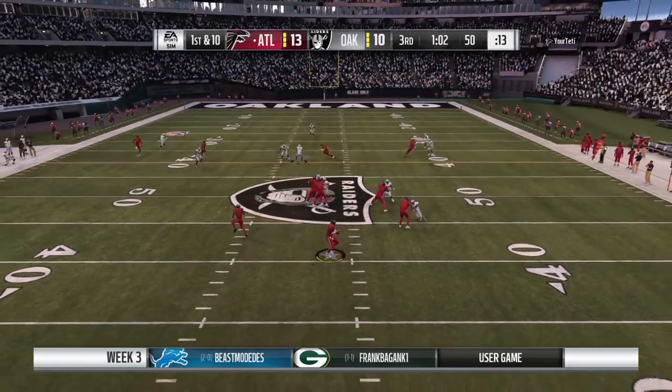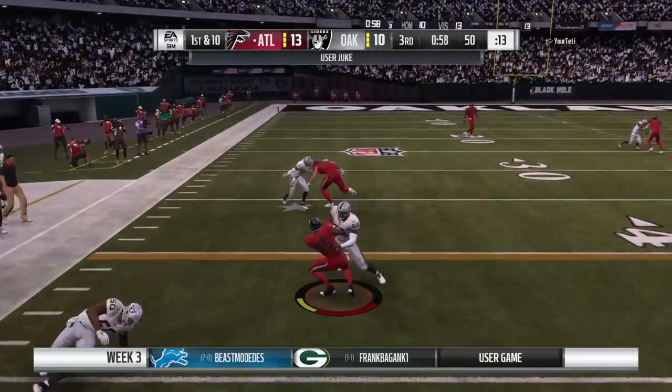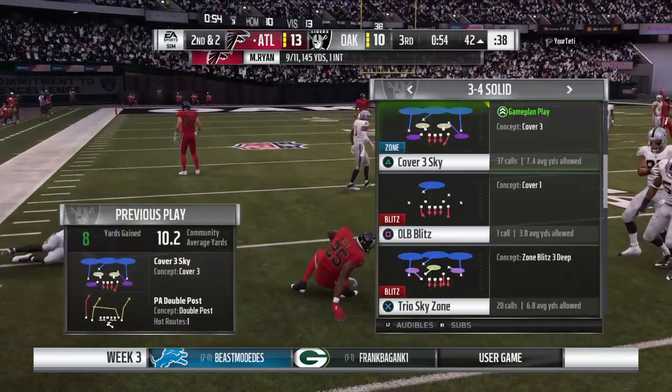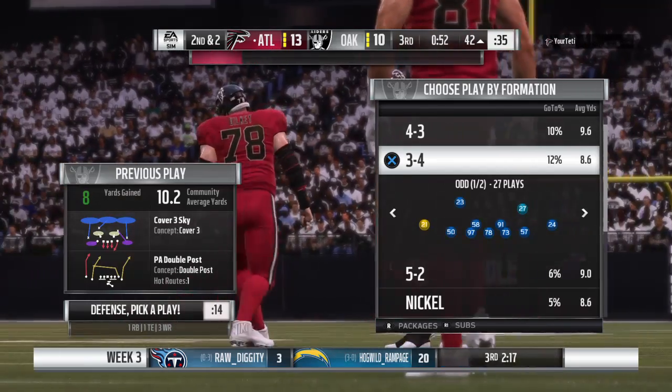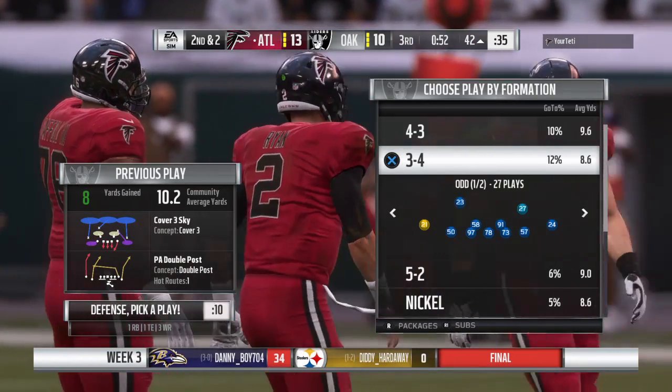From midfield now, here's Ryan. Finding his safety valve here. That's complete. Brought down, but after we saw a flashy little move, stopped short of the 40. Give him 8 on the play, and it'll bring up a 2nd down.